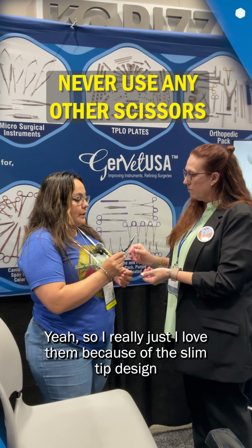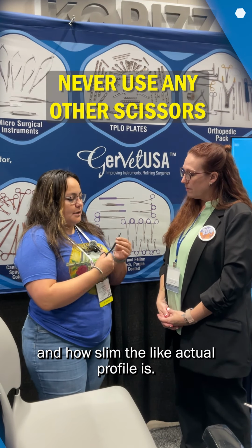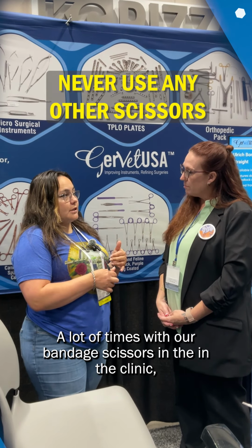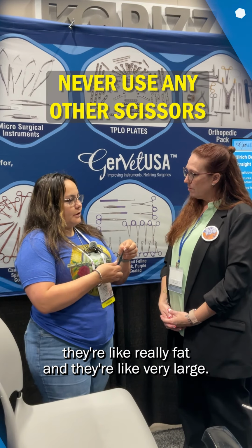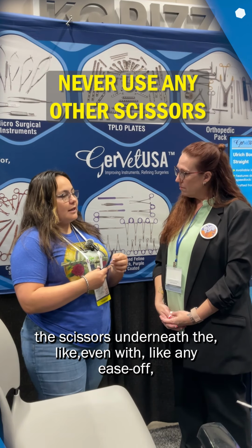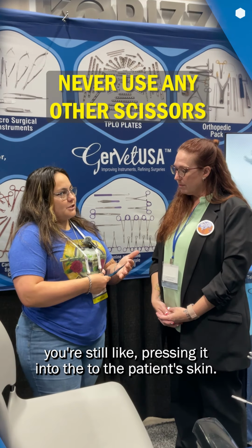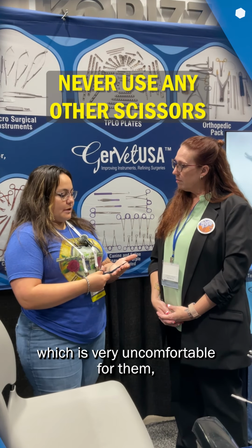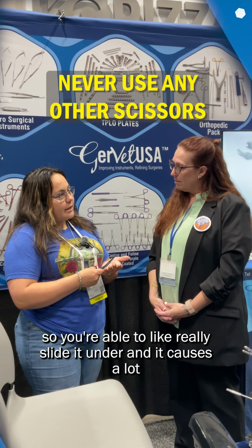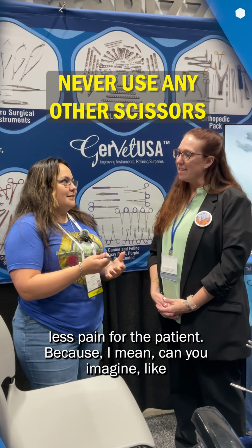Yeah, so I really love them because of the slim tip design and how slim the actual profile is. A lot of times with our bandage scissors in the clinic, they're really fat and very large. So when you're trying to slide the scissors underneath, even with any ease off, you're still pressing it into the patient's skin, which is very uncomfortable for them. But these are really slim and they've got the slim tip design. So you're able to really slide it under, and it causes a lot less pain for the patient because, I mean, can you imagine?